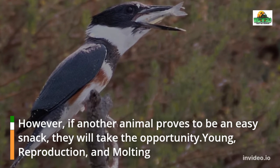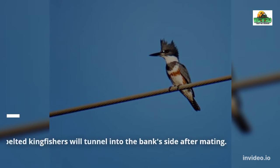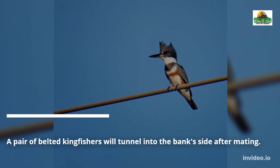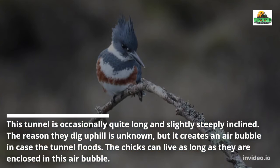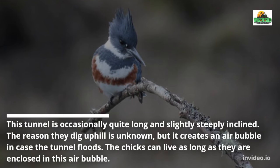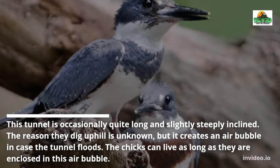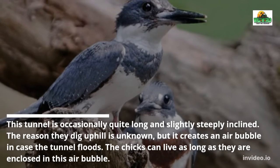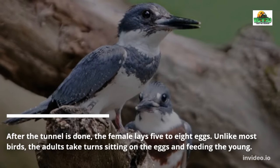Young, reproduction, and molting. A pair of belted kingfishers will tunnel into the bank's side after mating. This tunnel is occasionally quite long and slightly steeply inclined. The reason they dig uphill is unknown, but it creates an air bubble in case the tunnel floods. The chicks can live as long as they are enclosed in this air bubble. After the tunnel is done, the female lays 5 to 8 eggs.